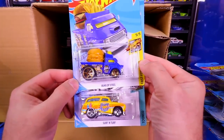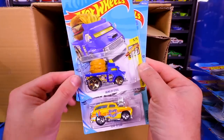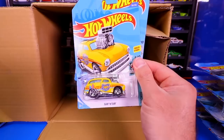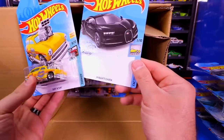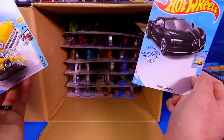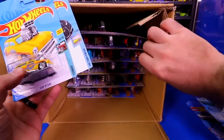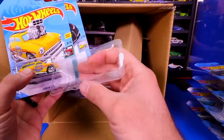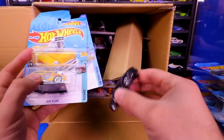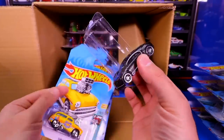Buns of Steel, and that one is the treasure hunt of the case. There we go, Buns of Steel treasure hunt. Then we've got the Surf and Turf. And what is this? Okay, that's kind of weird. Did the Bugatti fall off? Okay, it did. Here we have it right here. Okay, I've never seen that before. Of all cars too, it is the Bugatti Chiron that somehow came off of its casing right here.